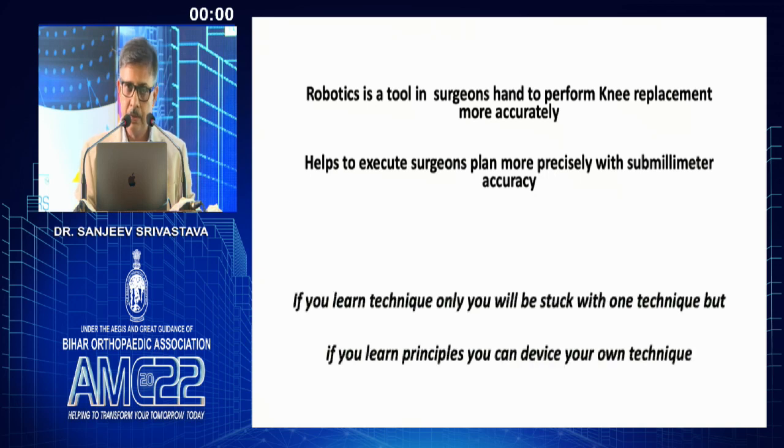So again, things go back to the same thing, that you have to learn the principles. Okay, robotics helps you in following those principles more rigidly. So if you know the principles, you can devise your own technique. But if you just know the technique, then you will be stuck with only one technique. Thank you.